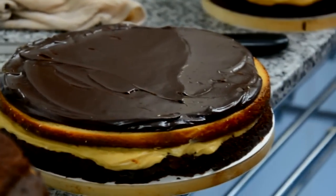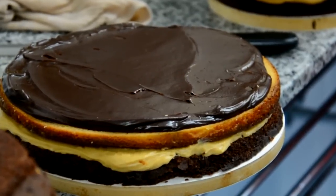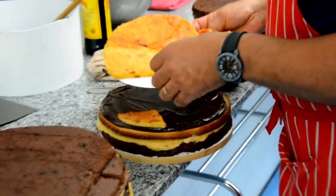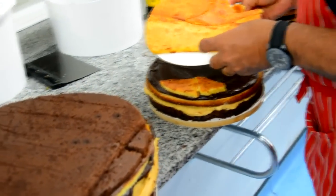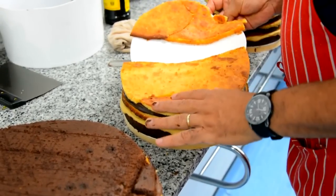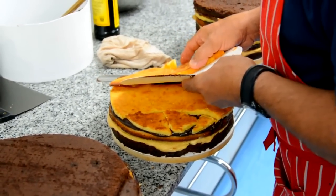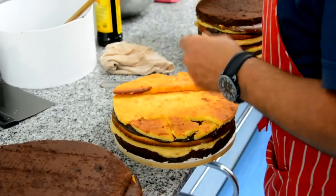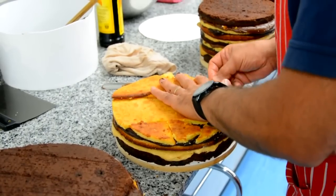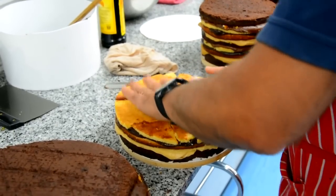After that ganache, I'm going to use almond sponge. I put some bits and pieces together. There's nothing wrong with that, because you just have to join it together in the way that it's built. And so when you're cutting the cake later on, you don't even realize it. Almond sponge is in place.